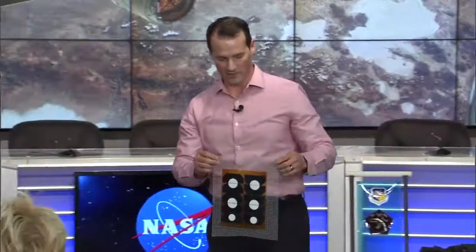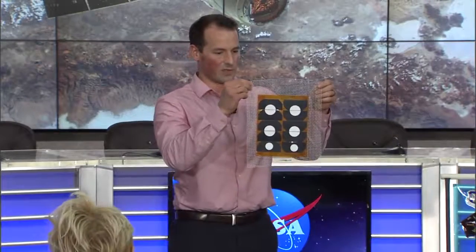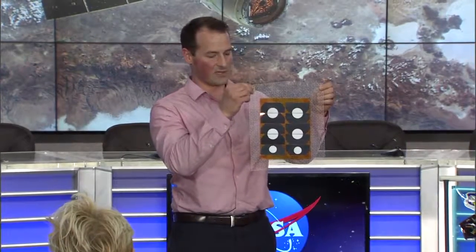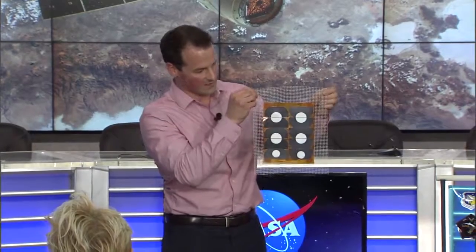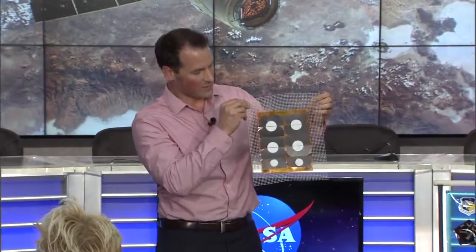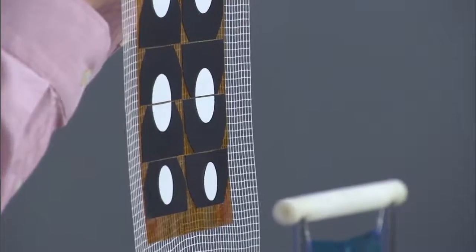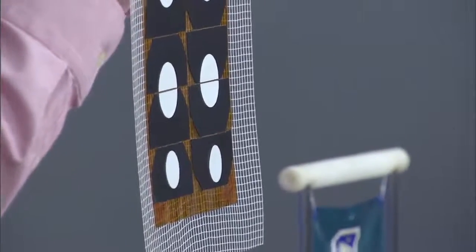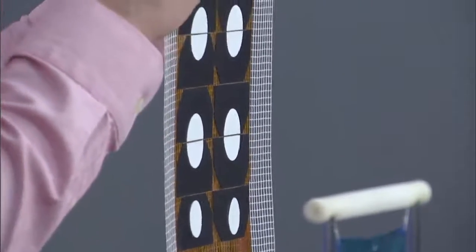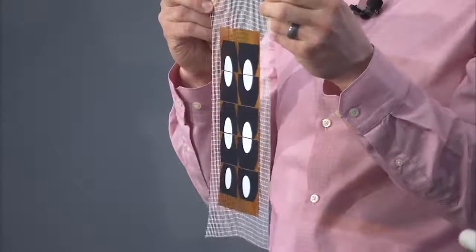We have a deployment video for you. So this is a sample of the actual blanket. You see it's an open weave mesh, and there's a Kapton joined to that mesh, and then these photovoltaic cells. In this case, they're aluminum mass simulators. But you see those white targets there. We're using those for a technique called photogrammetry, where at least 2 station cameras will be looking at the wing at all times during these dynamics experiments, and it'll be tracking the position of these targets. So with a triangulation technique, we can then back out later what the precise relative position of these targets is, and then reconstruct the vibration frequencies and amplitudes of the wing.